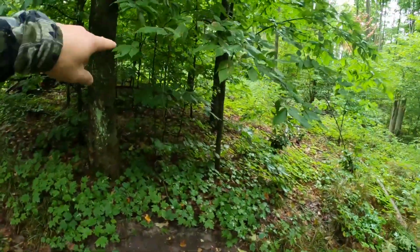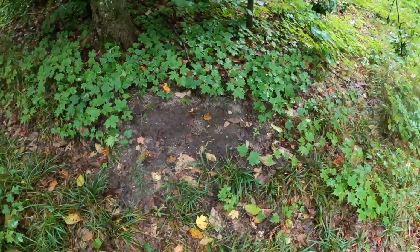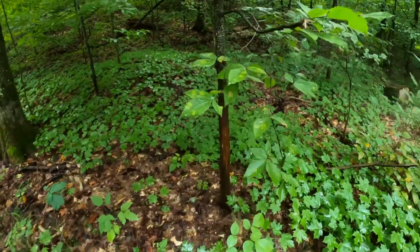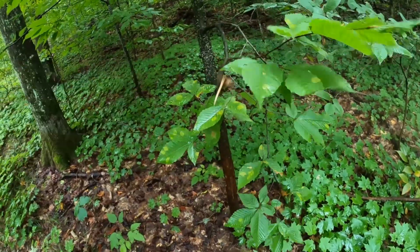Here's another one. It's all washed out, but see the branches all broken off, bitten off. This area was all torn up. All these little old logging roads. Nice, this is perfect for bedding, but there's a lot of food here. And if the does are going to be here, the bucks are going to show up sooner or later. That's inevitable. Look at that rub. That's great though.